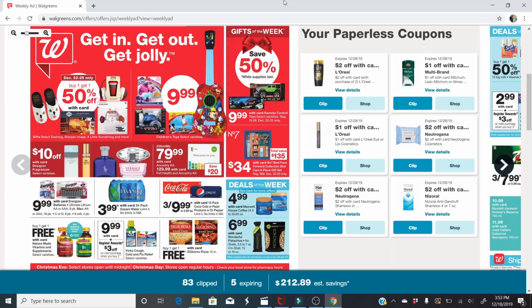It is a slower week at both Walgreens and CVS, but of course it is Christmas next week, so deals are going to be a little bit slower. We are not supposed to get any inserts as well, so no need to buy a newspaper for coupons. I will let you guys know what new printables we have.